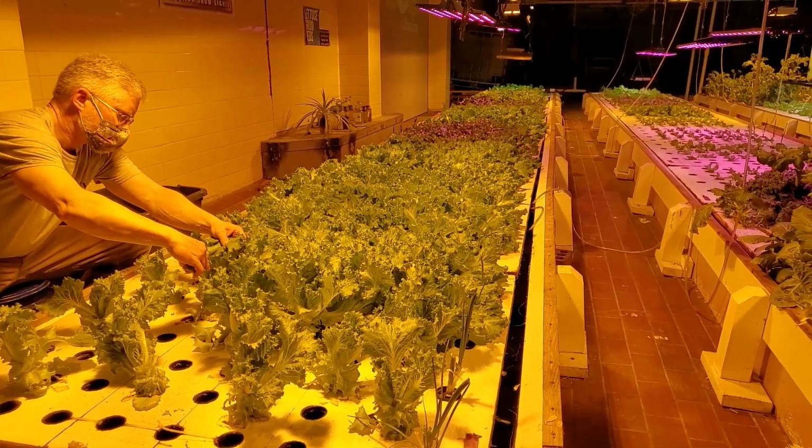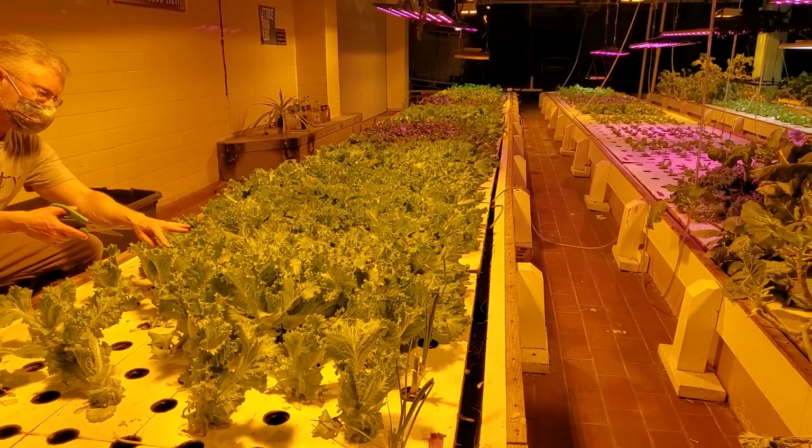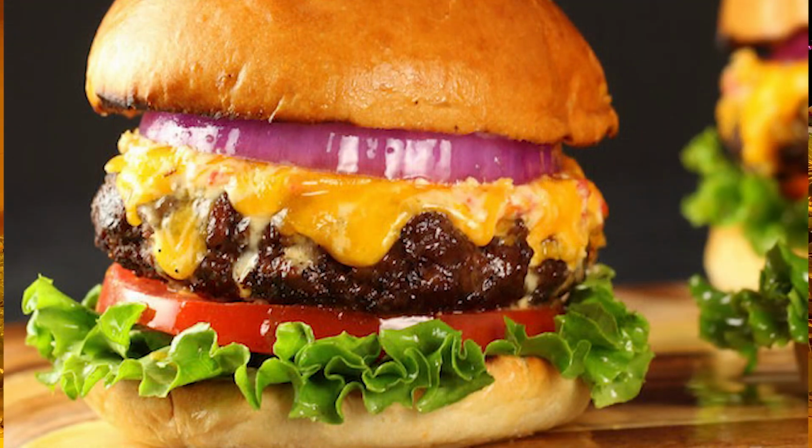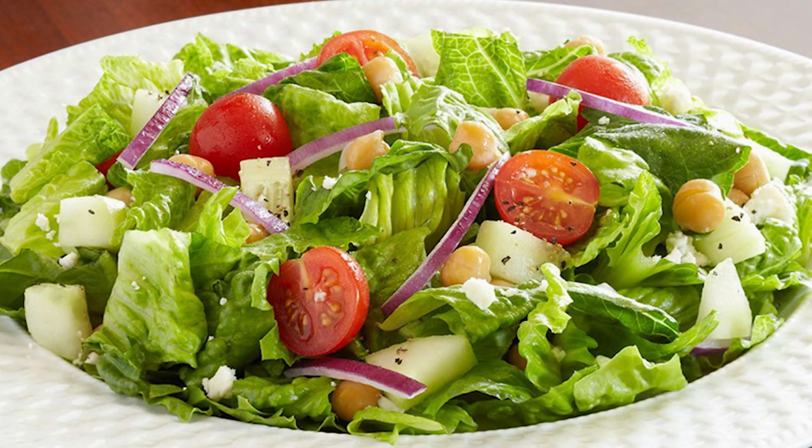Here we are harvesting those lettuce leaves that are going to get sold to the next door restaurant called Smithtown Seafood. They're going to use that in lettuces, on sandwiches, on burgers, and to make yummy, yummy salads for everyone to eat.